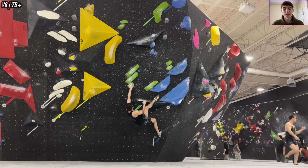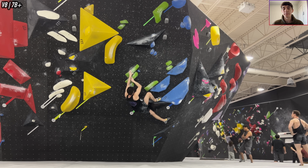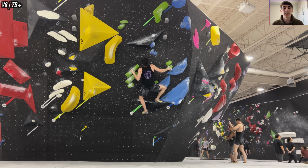And to send that whole boulder is going to be crazy. I don't actually know if I could do that. There are so many hard and low percentage moves put together that I think it makes that boulder really, really hard.